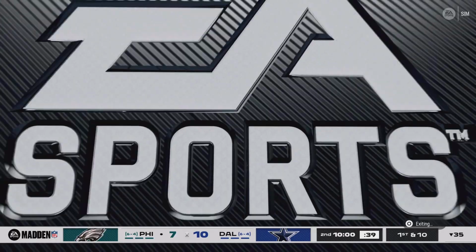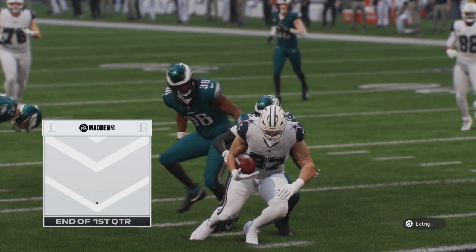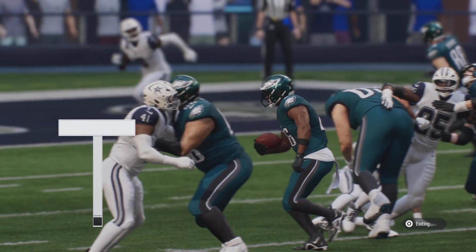It's a game. A touchdown apiece here in the first quarter of play. It's the Cowboys with the early edge. We're back to Arlington in a moment.